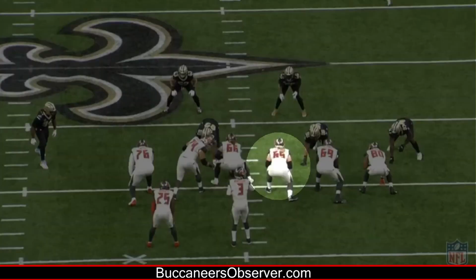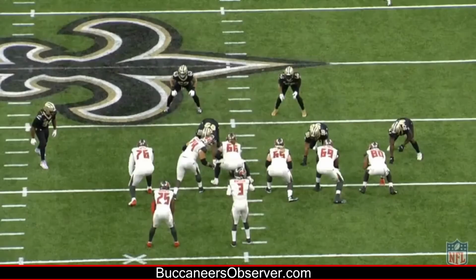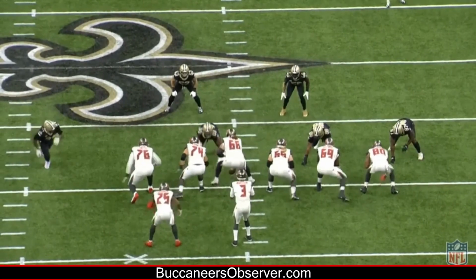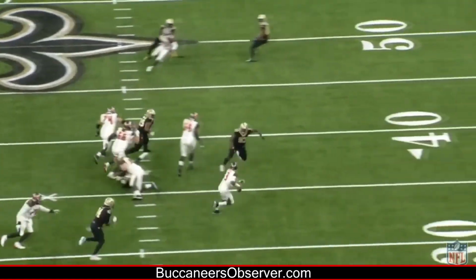Alex Cappa broke his arm, fractured his forearm in the second quarter. This is now the third quarter, and you're going to see him take 98 down and pancake him. This is incredible to do in the league in general, but with a broken arm, it's pretty good stuff. Boom.